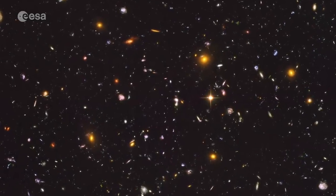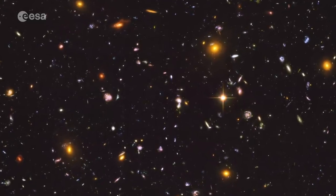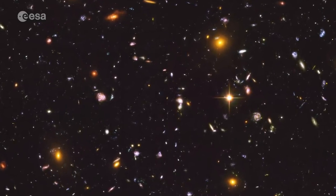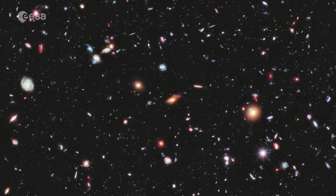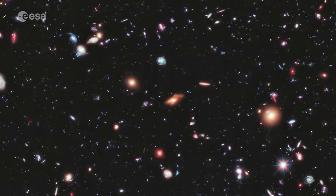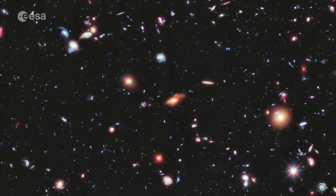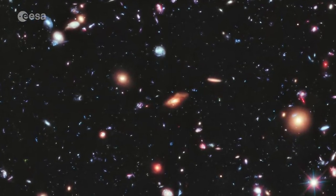The Hubble Ultra Deep Field from 2004 was the deepest portrait of the visible universe ever achieved by humankind. The 2012 Hubble Extreme Deep Field was an impressive combination of many existing exposures, over 2,000 of them, into one image.